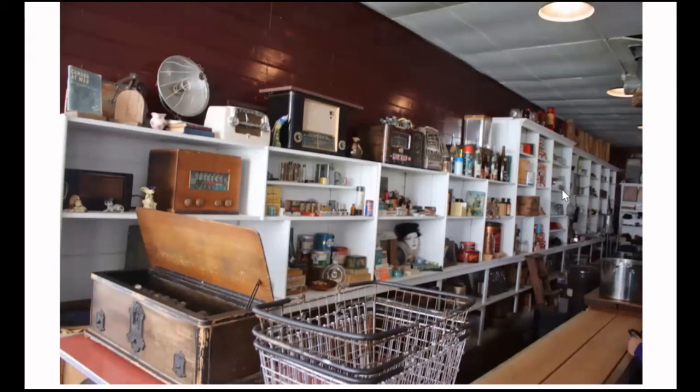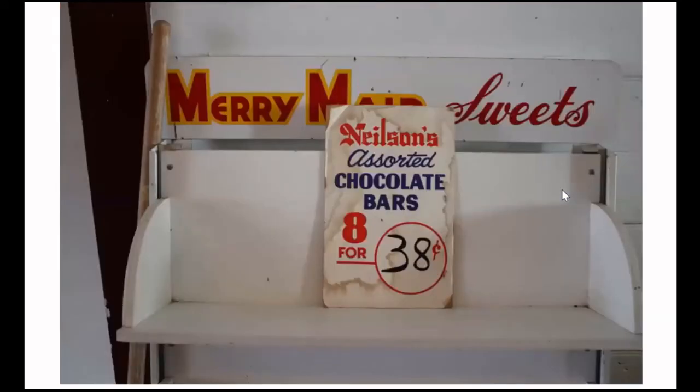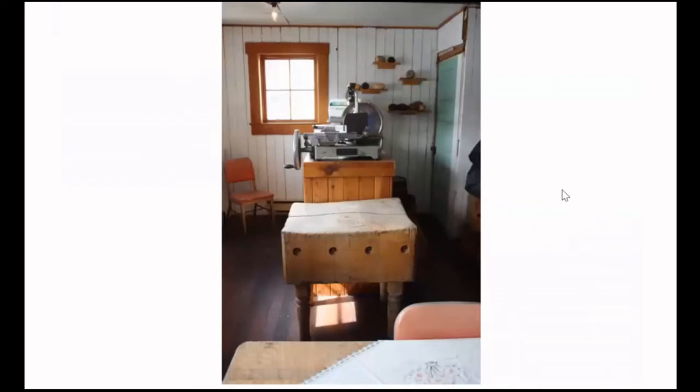And this is a store, interior of a store shot through a window. This is where the people that worked there had to shop, because there was no 7-Elevens or superstores within vicinity. You know, they were pretty well stuck there, had to buy whatever was there. And there was some of the salmon that was packed for different organizations, same fish, but different organizations. Now there's a real deal for you. 8 bars for 38 cents. Nielsen's assorted chocolate bars. And there was a butcher's block and a butcher's cutting machine over there.